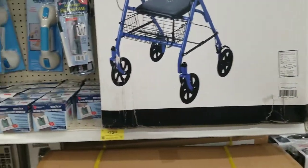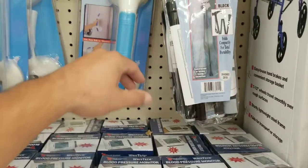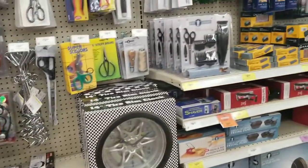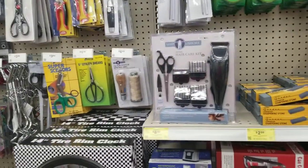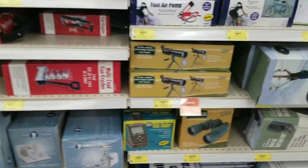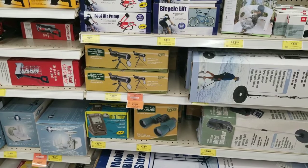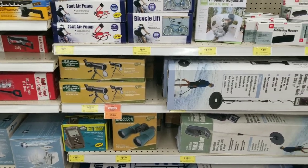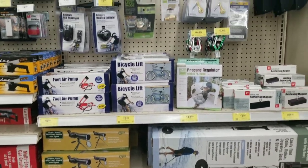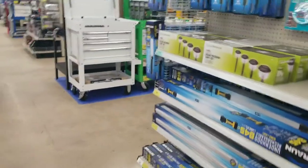Wheelchairs. Rolling walkers. Not bad to have in your bathroom right here, especially as we age. Nose hair trimmer. Pots, Dutch ovens, cutting boards. Mobile bike storage. Interesting. Wish they had one for the vehicle. I will get one so we can take our bikes with us this weekend.